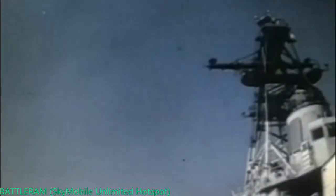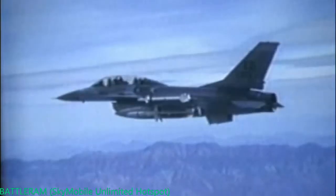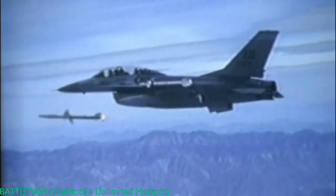The AGM-88 is designed to complete its mission in the shortest possible time to avoid giving its target time to move or shut down. Here, such a missile strikes the bridge of a ship target, though the typical target is the antenna of a surface-based radar system. An F-16 launches an AGM-88 and an example of its predecessor, the AGM-45 Shrike, over a desert test range.